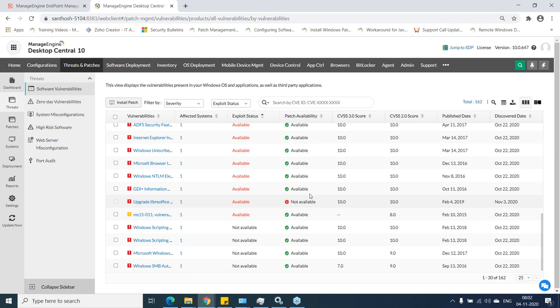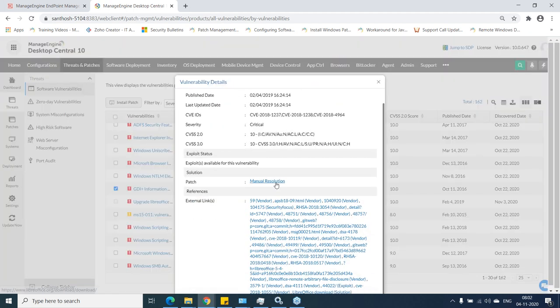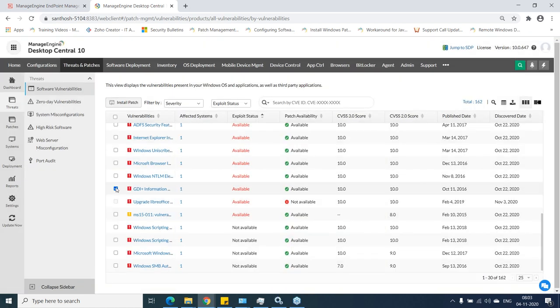Let's look at this. The dashboard talks about, for example, 162 total vulnerabilities. When I go inside of that, it tells me what those vulnerabilities are. It has categorized itself into application vulnerabilities, different system misconfigurations, and web server configurations. So looking at the first one, in this place, you can see the different vulnerabilities that have been detected and if a patch is available or not. And for some of them, there is no patch.